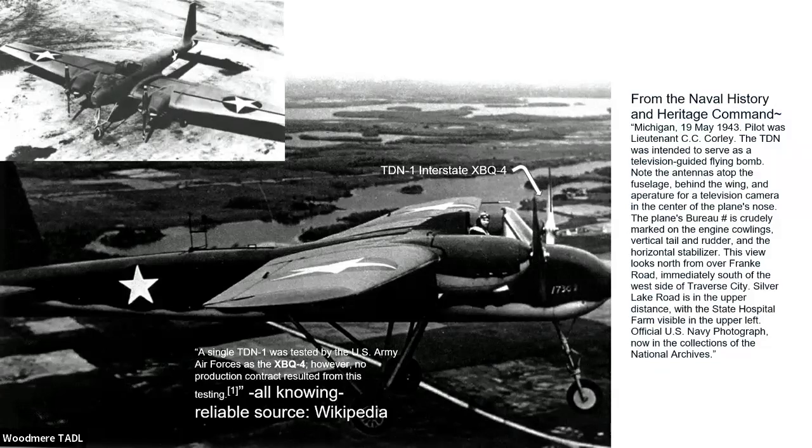But we only have this one photo in our archives online from the library, and I just want to know a little bit more about it. So again, all-knowing, reliable resource, Google. It's called the TDN1, and the experimental name for it was going to be the XBQ4. It just comes in different versions. Very high-tech naming, I guess.